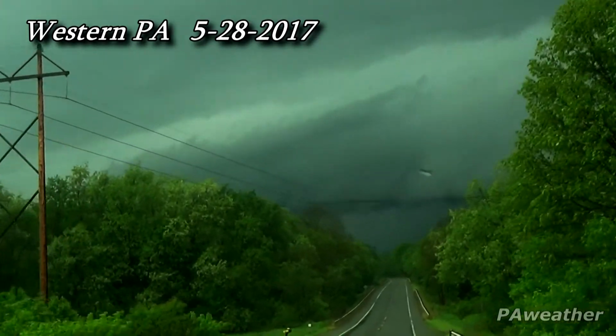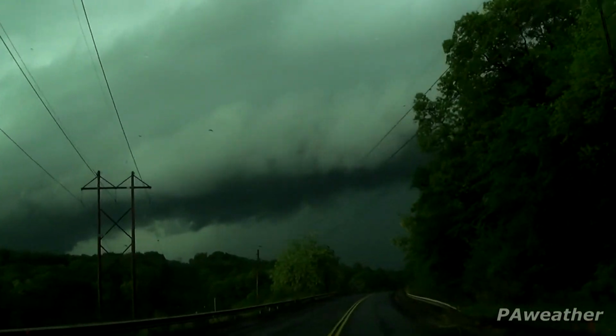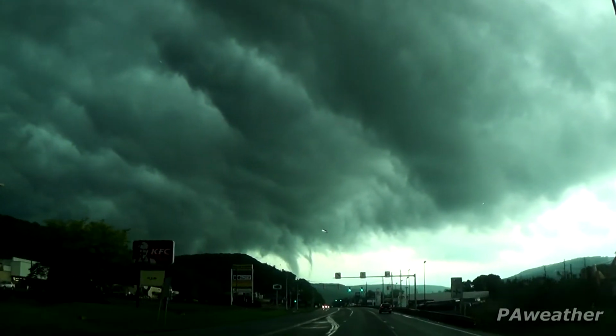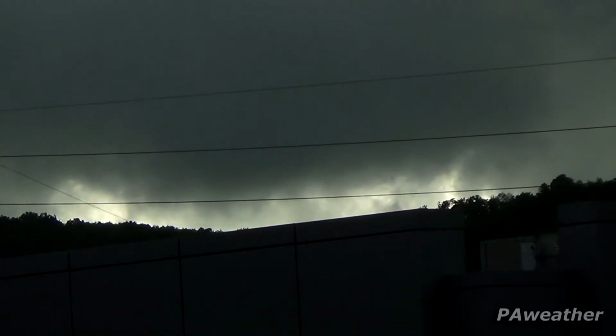An afternoon of following severe storms around northwestern Pennsylvania kicked off when we came face to face with a menacing shelf cloud. It swallowed up the sky and dragged its tendrils across the mountains, creating small pockets of suspicious cloud motion, like this possible gust front spin-up. Could it be a tornado? The world may never know.